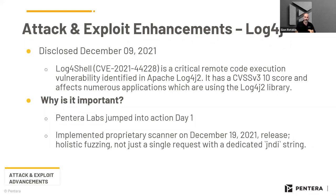Now, currently, the proprietary scanner is in Pentera, and the thing here is that it's not just looking at a JNDI string, it's not just the POCs that I've seen, for example, in GitHub and so on, where there's one method. Maybe it's implemented a little differently, but there's one method that's usually used. What we did is develop a holistic fuzzing capability, which uses multiple techniques in order to validate that the vulnerability is indeed there.